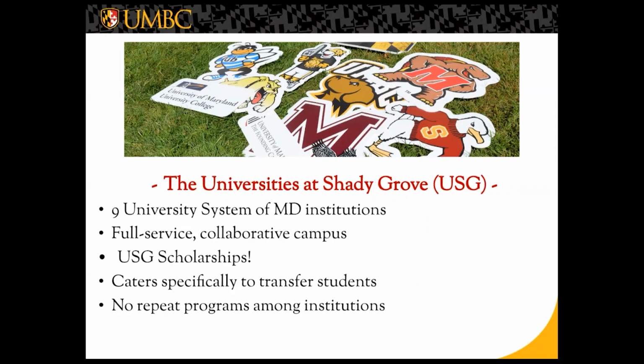So you could be in the library sitting next to a College Park student, or in a student organization with a Towson student. There are also USG scholarships, which I'll dive into a little bit later. I also want to mention we are exclusively transfer students in our undergraduate programs. That is because we offer the upper level coursework in our undergraduate programs here at our Shady Grove campus. Additionally, there are no repeat programs, meaning each institution offers their own specific programs here at USG.